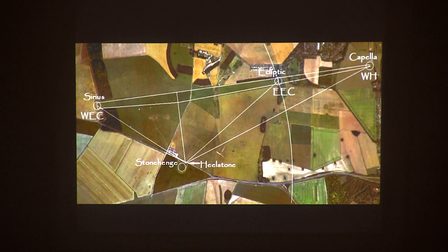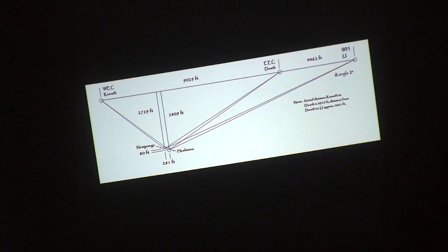Okay, so here's the Stonehenge one. You just saw the Brunaboyne, the Newgrange one, and here are the two triangles. The difference in this angle, for example, is about 1 degree. Here is the heel stone, here's Stonehenge, here's Newgrange. It's a large structure, and it's within 281 feet of each other. This is 13,000, 14,000 feet.